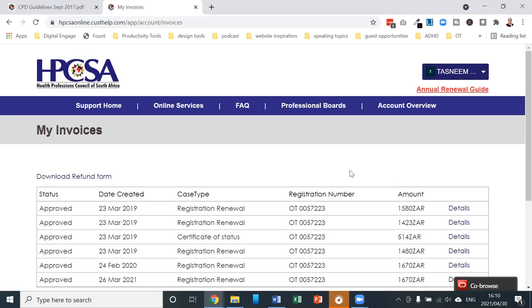So if you ever navigate to another section of this page and wonder, how do I get back here? Because that is another problem with this website.